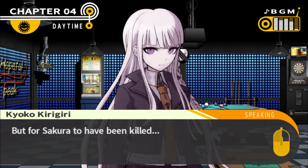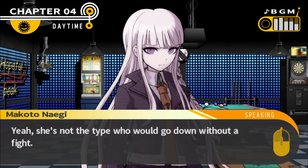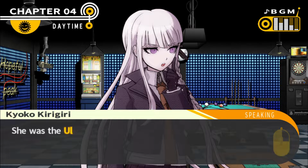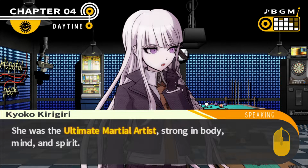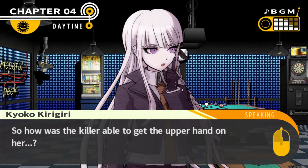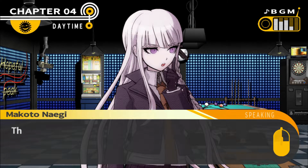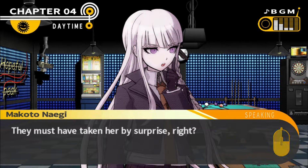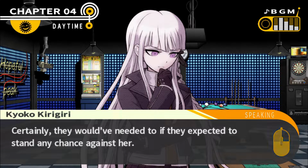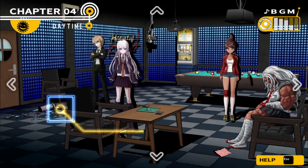But for Sakura to have been killed... Yeah, she's not the kind of person who would go down without a fight. It's true. And she certainly didn't, I would say. She was the ultimate martial artist, strong in body, mind, and spirit. So how was the killer able to get the upper hand on her? I wonder, did someone get the upper hand? They must have taken her by surprise, right? Certainly. They would have needed to if they expected to stand a chance against her. That sounds about right.